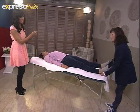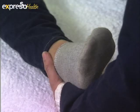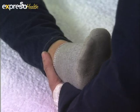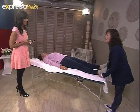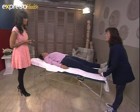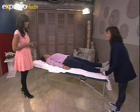What are you doing there? I'm just supporting the heels, and because of the continuous flow of the cerebrospinal fluid, it produces an expansion and contraction that I can feel throughout the body. And I just assess that flow to feel if there are any adhesions or any obstructions or hindrances in the body that are caused by illness or tension.